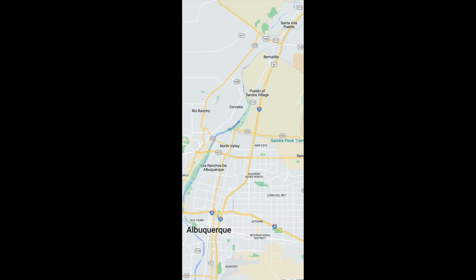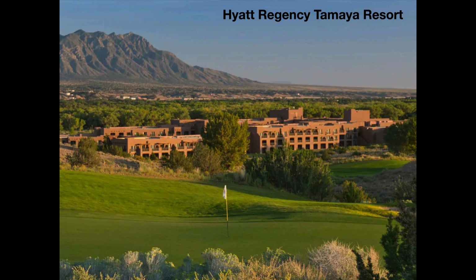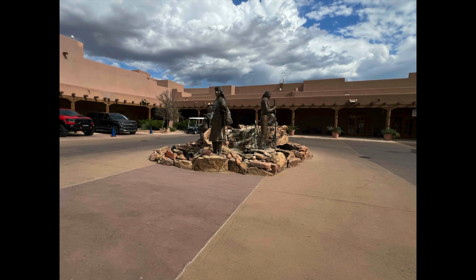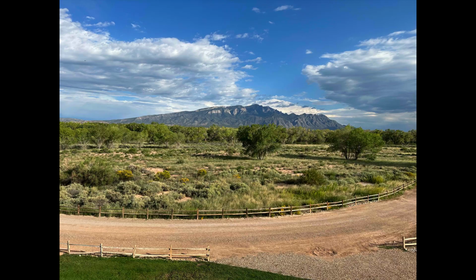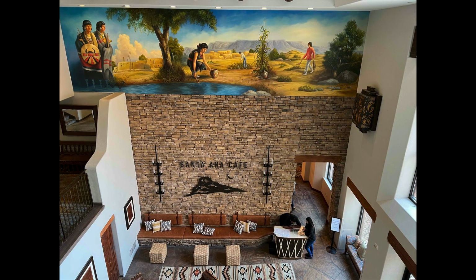We immediately drove from the Sunport, which is the airport down in Albuquerque, upward to the place where we stayed our first evening at the Santa Ana Pueblo, and that's the Hyatt Regency Tamaya Resort, a place that we stayed on a previous trip. It's really a great place. When you drive in, once you reach this alcove of sorts where you can check in, great statue out front, and the views are just incredible, as you can see.